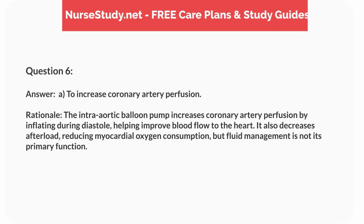Answer: A. To increase coronary artery perfusion. Rationale: the intra-aortic balloon pump increases coronary artery perfusion by inflating during diastole, helping improve blood flow to the heart. It also decreases afterload, reducing myocardial oxygen consumption, but fluid management is not its primary function.